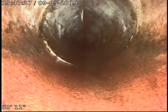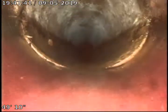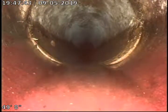A little bit of minor root intrusion in this joint as well. Have a little bit of root intrusion in that joint. We have several joints with root intrusion. Root intrusion in this joint as well. A little bit of root intrusion in this joint. We're going to pause for a moment. Locate this area.